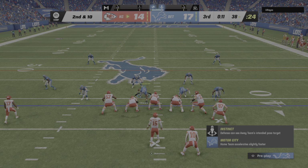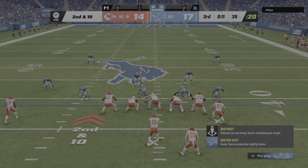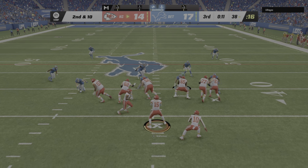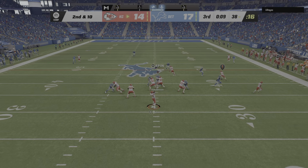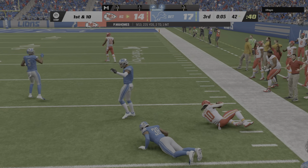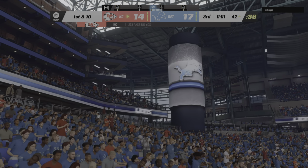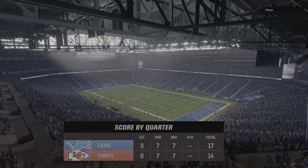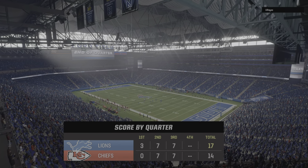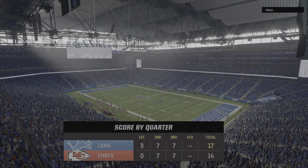A good action to this point in the third quarter. Just a 3-point game. 2nd and 10. Now Mahomes, and he comes back with one complete. And it's going to be another first down as they'll get him to the ground at the Lions' 42. So both teams trade touchdowns in the third as we're through 3 quarters of play. This is the National Football League on EA Sports.